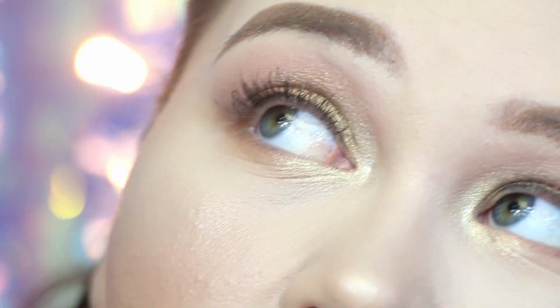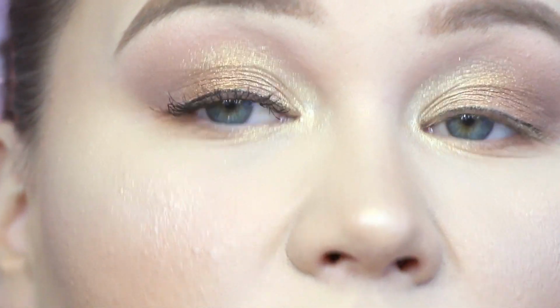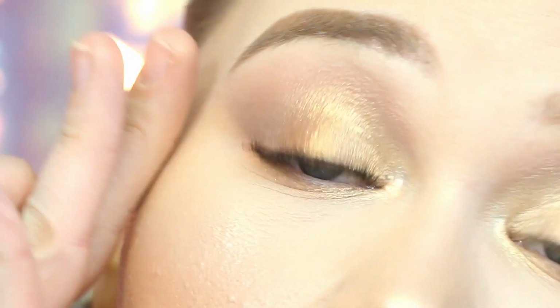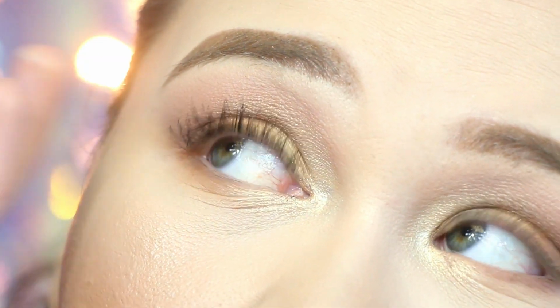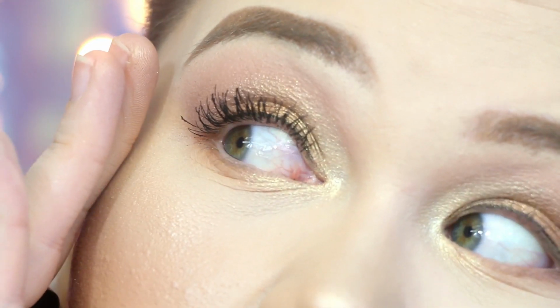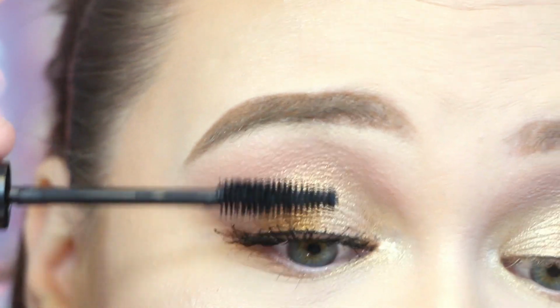So this right here is about one coat. And I don't hate it. It's giving me some decent length, but it feels like a very, very thin formula. So now we have 2 coats. I'm still not seeing a ton of volumizing, which is really kind of bumming me out. Yeah, so this right here is 3 coats. I would say that it's built up about as far as it's going to be. And I'm just not super impressed with this, if I'm being honest.